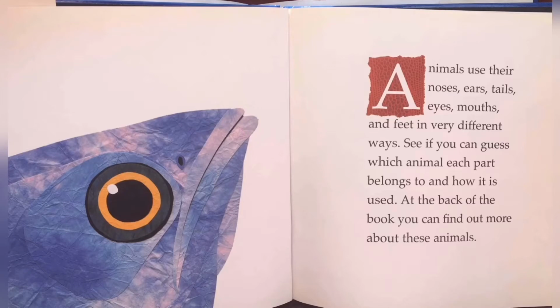Animals use their noses, ears, tails, eyes, mouths, and feet in very different ways. See if you can guess which animal each part belongs to and how it is used. So if you're ready, let's open our eyes wide like this fish, and we will use our sense of sight to do our best at guessing which animals are on each page.